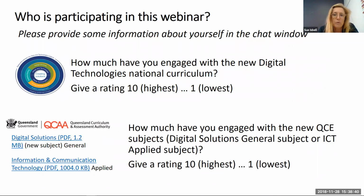And here in Queensland, we're also implementing our new QCE curriculum, so a new digital solutions subject. For me personally, we're also looking at a Certificate 3 in both IDMT and Screen and Media, upgrading from Cert 2 qualifications. So just a little bit of information about your focus areas would be great.